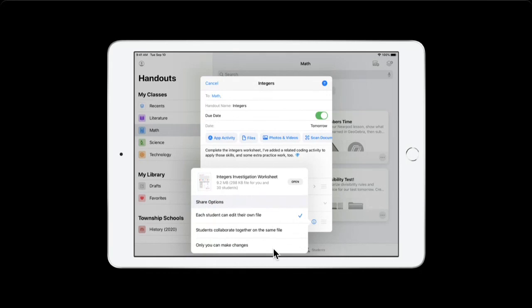Also, you can make it look like a worksheet that they just can't edit, something they could not have any write capability to, so read only, if you will. And that's the only you can make changes option. So it's really neat to have those options when you're handing these out. So go ahead, let's move on next.